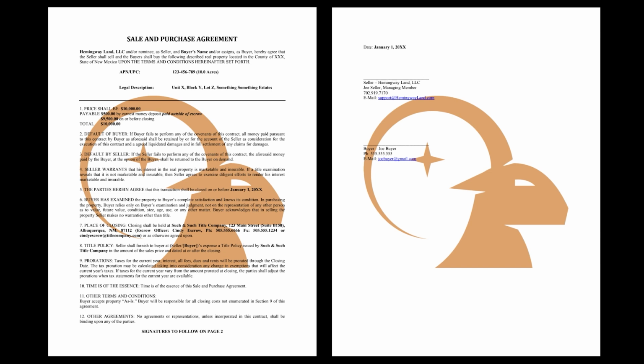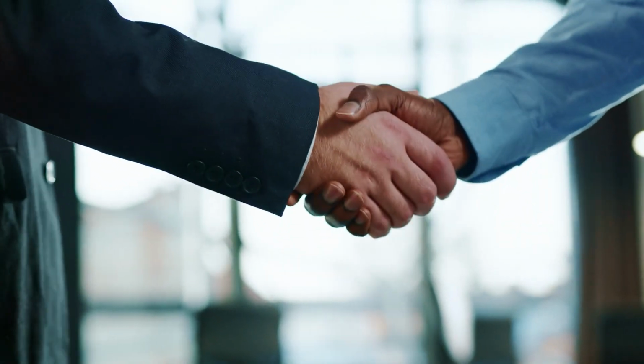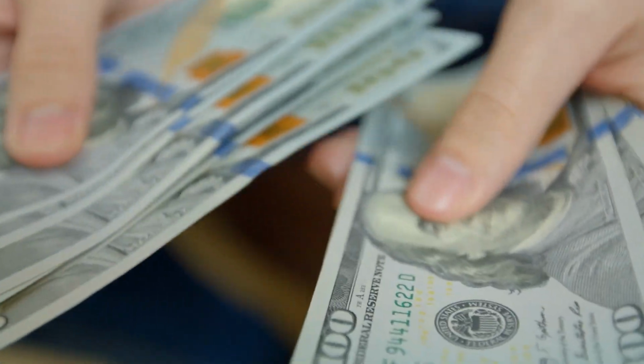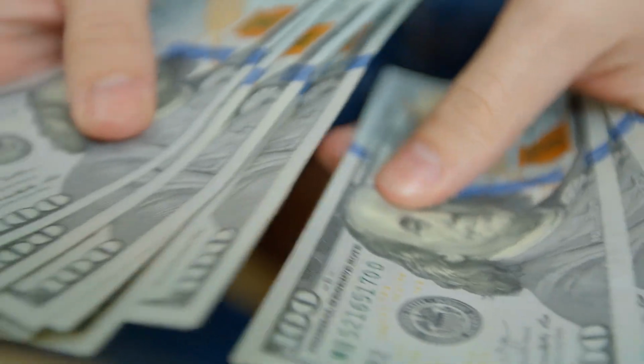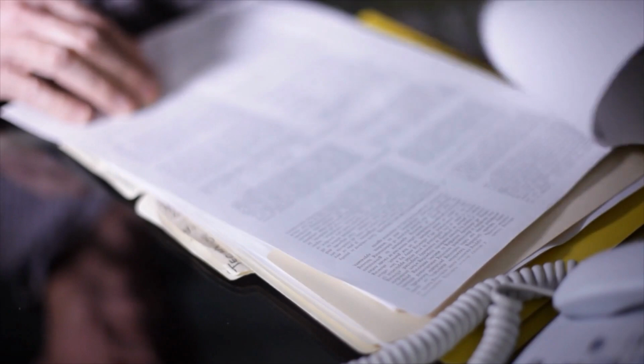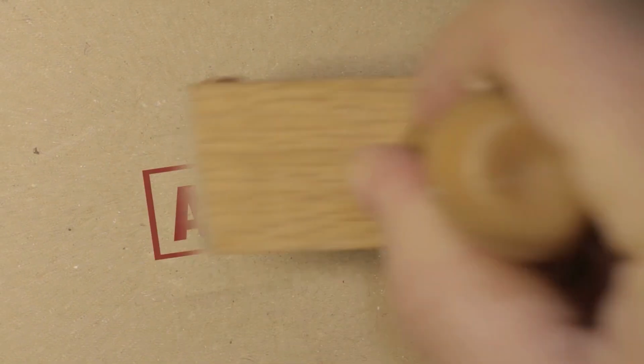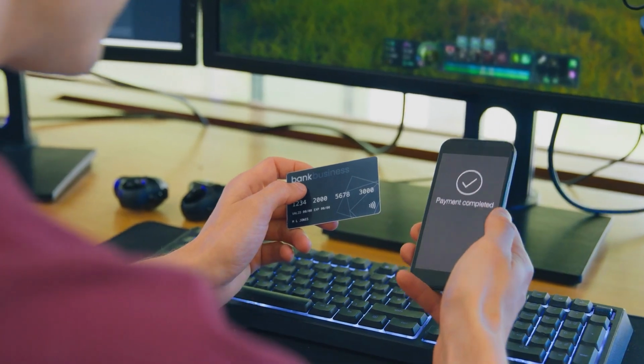This includes a contract, which, again, you can review here. You sign it, we submit it to the title company, and they do the rest. And then, at close of escrow, they request the remaining balance on the property. You pay them instead of strangers on the internet. And only once our company has deeded the property into your name, will the title company release your money to us.